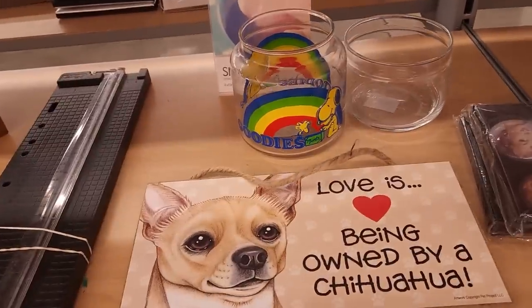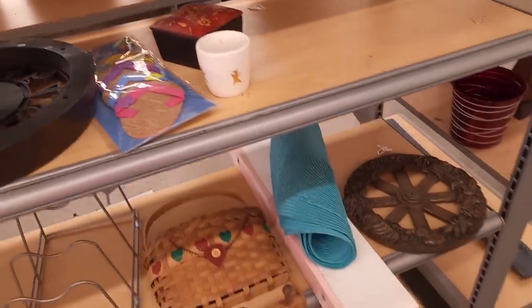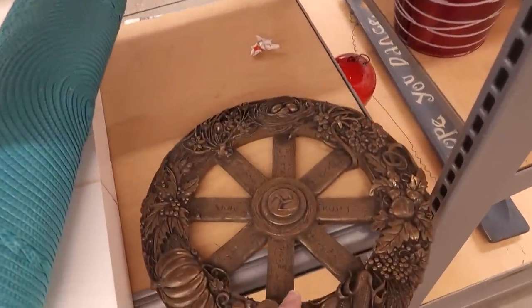Love is being owned by a Chihuahua. That's kind of the truth too. They do own us, don't they? They rule the roost.